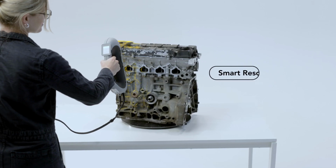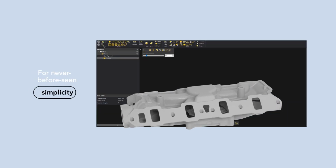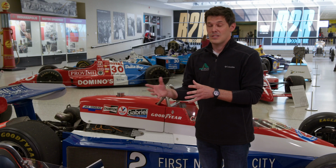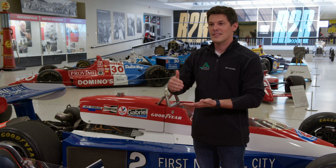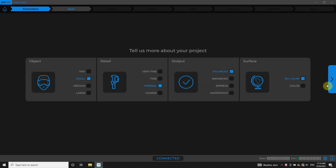And it's still very accurate, very good quality data that we can send to manufacturing and bring back to life these historical windshields. The Peel is, like I said, very easy to use. The interface is what I would call beginner workflow. It's 4/1000ths of an inch accuracy, and for a scanner under $10,000, that's a really good result. You just say, I'm using this kind of shape, this kind of size, and I want very fine or medium detail, and it does it for you.